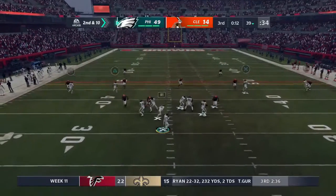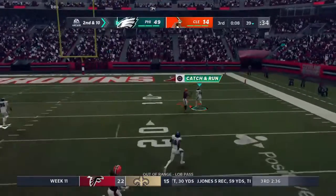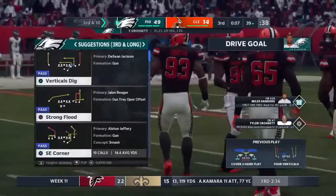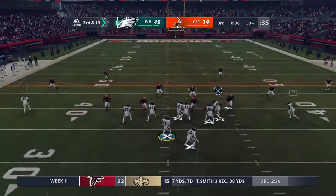3rd quarter action. Appreciate you joining us from Cleveland, Ohio. 2nd and 10. He's going to let this go deep for Jackson. That's going to be knocked away and incomplete. And the safety, Carl Joseph, is there to knock that one away.